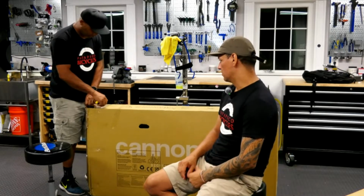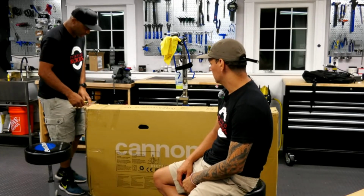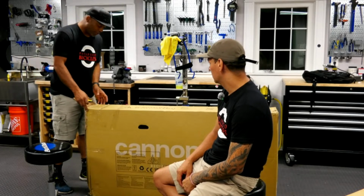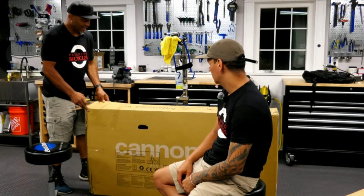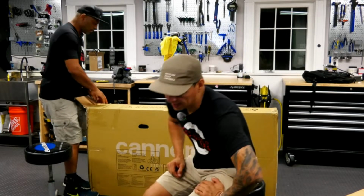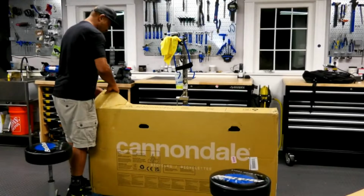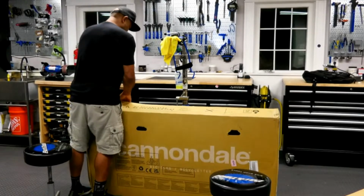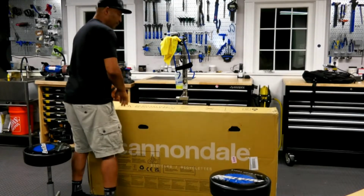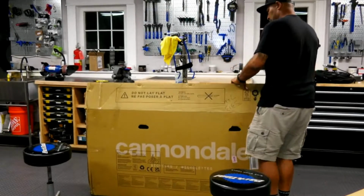So I guess we'll find out if this bike is something you can order to your house or if you should ship it to a shop. I don't think you can get this bike, to be honest with you. He had to pull some strings to get it. If I'm not mistaken, this is the 2024. Shout out to Scott at Cannondale. So Mr. Donald's opening the box right now with his right hand.